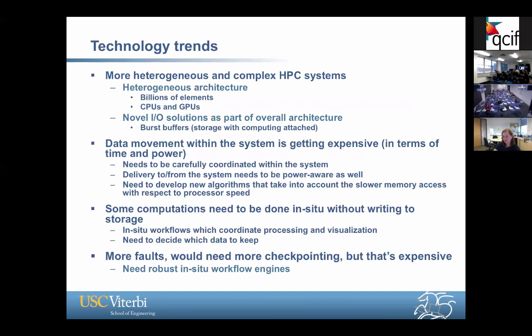And then on the technology side, we see that the systems are becoming much more heterogeneous, even the HPC systems. Now they're predicted to have billions, the exascale systems being built are predicted to have billions of elements. They'll have CPUs, GPUs, potentially also FPGAs. There are also novel I/O solutions such as burst buffers that provide new opportunities for data management. And in general, the data management within the system is getting much more expensive within HPC systems. And it's expensive both in terms of time and in terms of power.